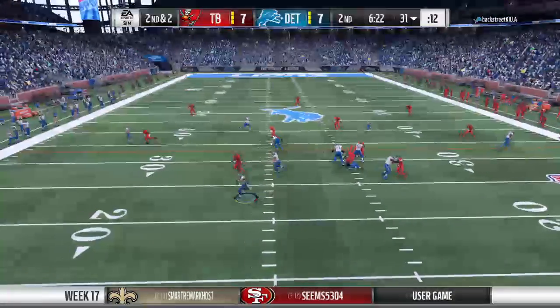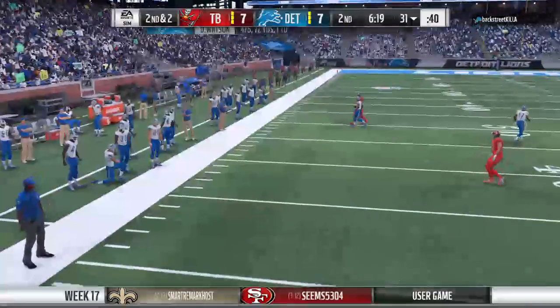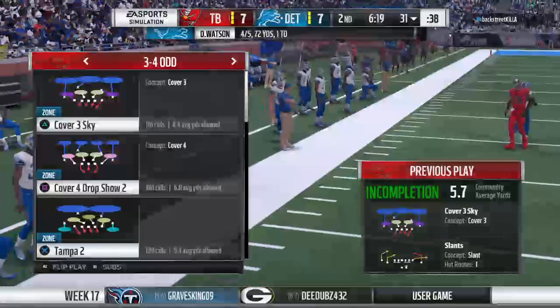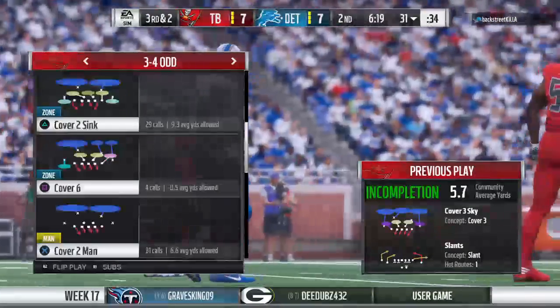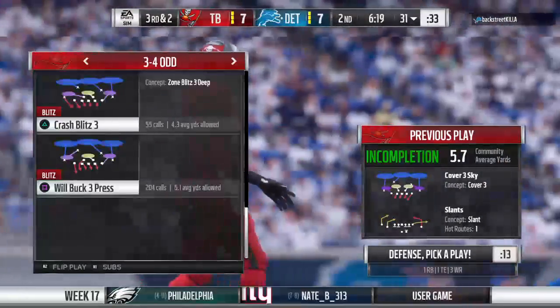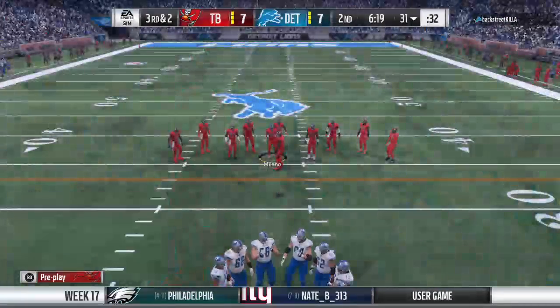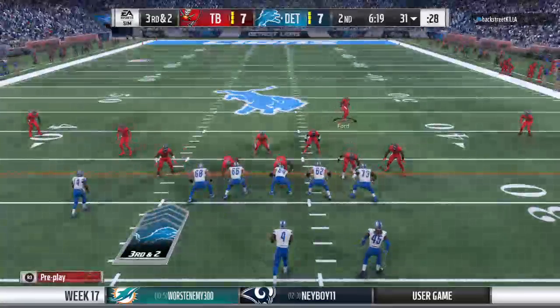Here's Watson now on second down. Steps away to his left. And he's just going to get rid of this thing. To no one here. He throws it away. And now it's third. They tried to make something happen, but that one came up incomplete and really wasn't a good-looking throw. Maybe even go as far as to call that a little ill-advised. Yeah, I would say so. I think that's the right phrase for it.